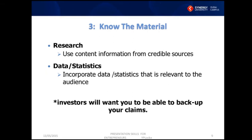You will also obviously use a lot of data and statistics in your business plan, but what I would suggest is to minimize it on the slides for the presentation. Just use the relevant ones, the key ones that support your argument, because these presentations can often not be very long, and investors tend to be very busy. So in a limited amount of time, you'll have to present only the relevant statistics and data.